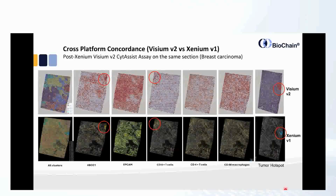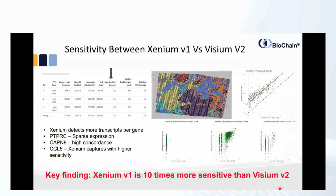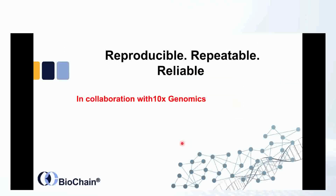So this gave us a lot of confidence that some of the results that we are seeing in Xenium can be correlated in another technology. Then we wanted to look at the sensitivity between Xenium and Visium, not HD again. We knew that Visium is not going to be as sensitive as Xenium. Again, we saw that Xenium detects obviously more, even though it was only a 377 gene panel. It was approximately 10 times more sensitive than Visium V2, and it was able to pick up very rare genes, low expression genes, and also rare cell types too. So we were confident that if people are really interested in looking at rare cell types or low expression genes, Xenium would be a great platform.